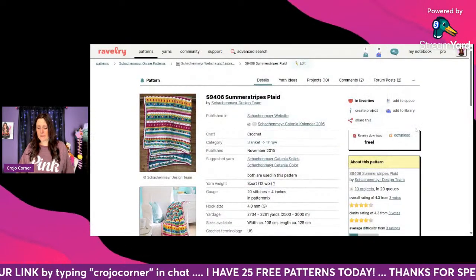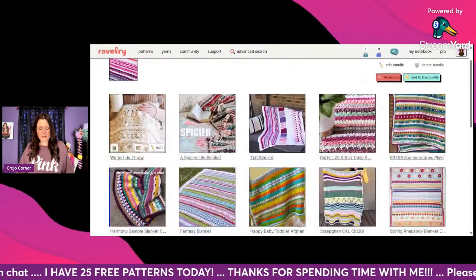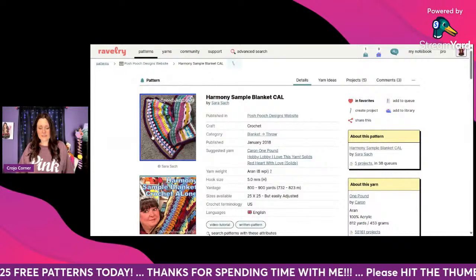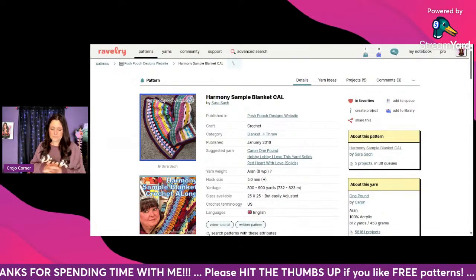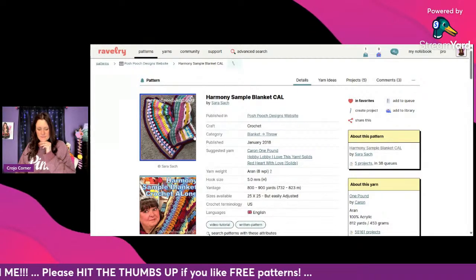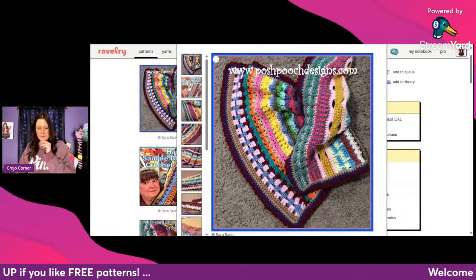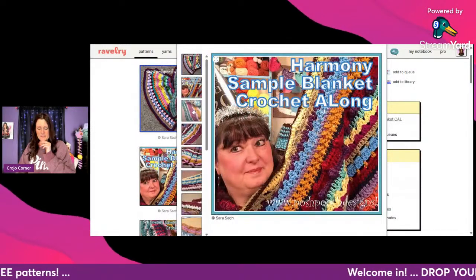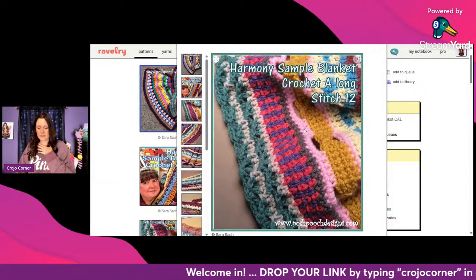Now this is a free Ravelry download. Just click here and you'll get it for free, a free PDF. Now look at this one. This is by Sarah Satch. She has an awesome YouTube channel if you haven't checked it out. And her website is called Posh Pooch Designs. And this is so pretty. There's Sarah. And then here's a closer look at all these different stitches that she put together.